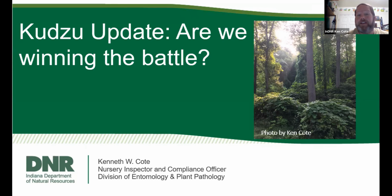What I want to do today is tell you what we're doing in the state and what we're learning from the project, some of the products that we've been using, and some of the successes and failures we've had. But I also want to tell you what's going on in your counties. This particular picture is a kudzu site in Harrison County, and that one is no longer there that we know of. It's been way down and hardly can find kudzu. But it is amazing how large the kudzu gets in the state.